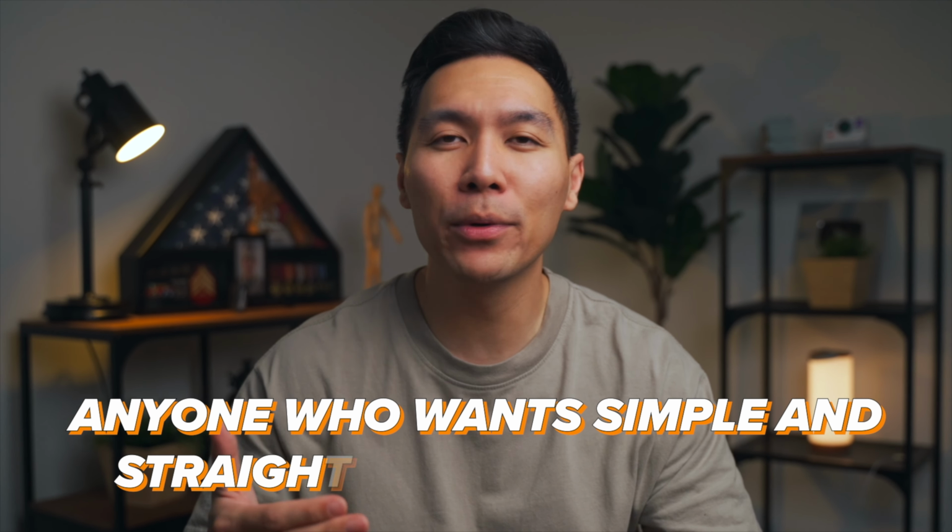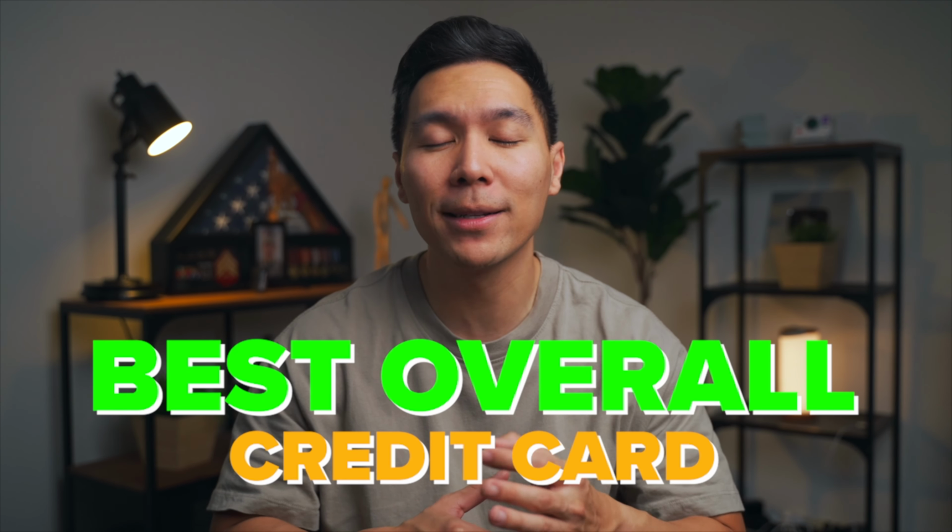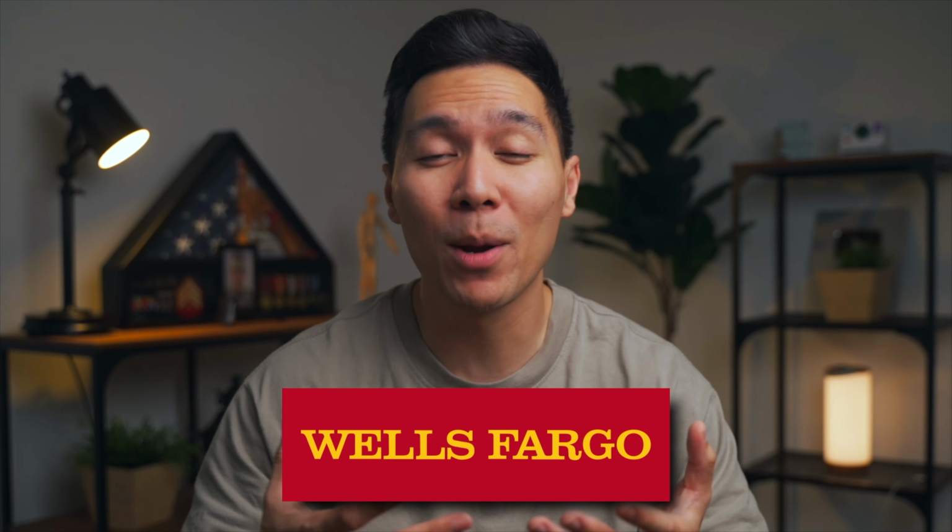Let's start off with the Wells Fargo Active Cash Card. This is a top pick for anyone who wants simple, straightforward rewards. In my opinion, this is probably one of the best overall credit cards in the game right now. Yes, it is a credit card from Wells Fargo, which is not one of my favorite banks, but they do have a good credit card product.